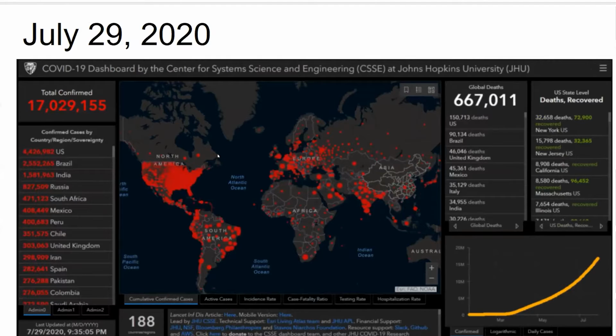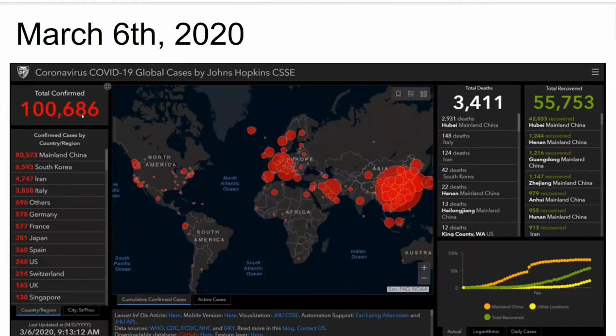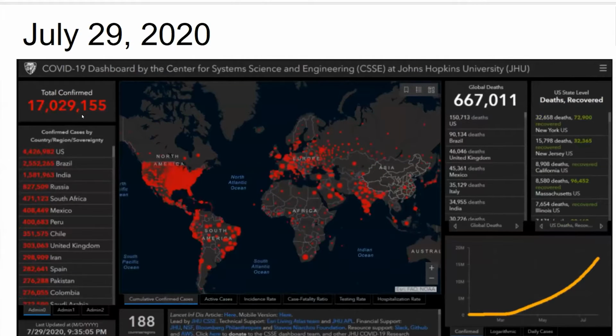Now, fast forward about 6 months, this is another snapshot I took of the Johns Hopkins dashboard, July 29th. So you can see I started out with dashboards. July 29th of last year, boom, we went from, again, 100,000 cases to 17 million cases very quickly. And you can see all that red has just gone away from Asia, for the most part, because they did really great mitigation efforts and prevention and other things.